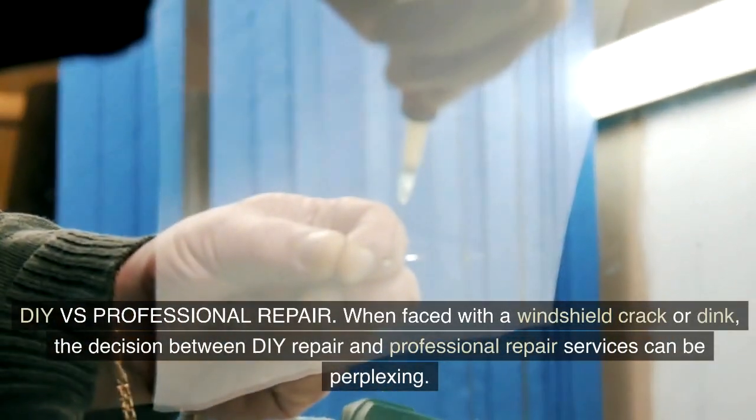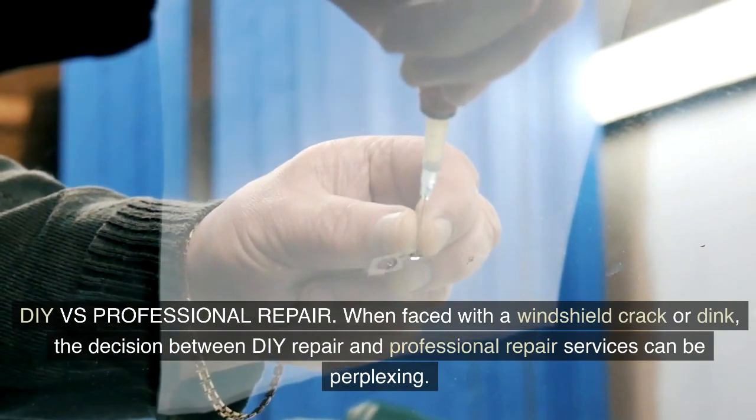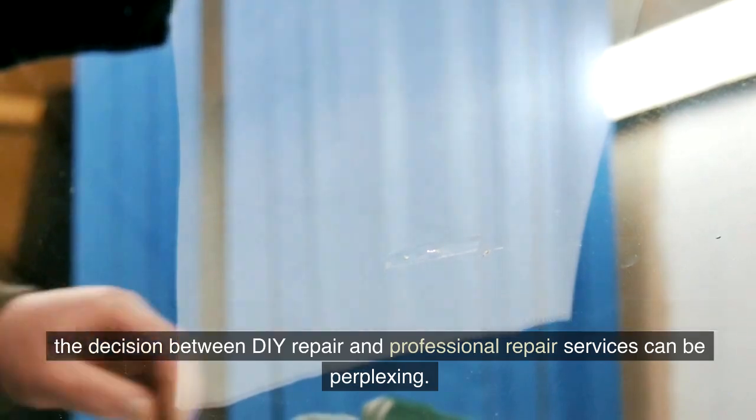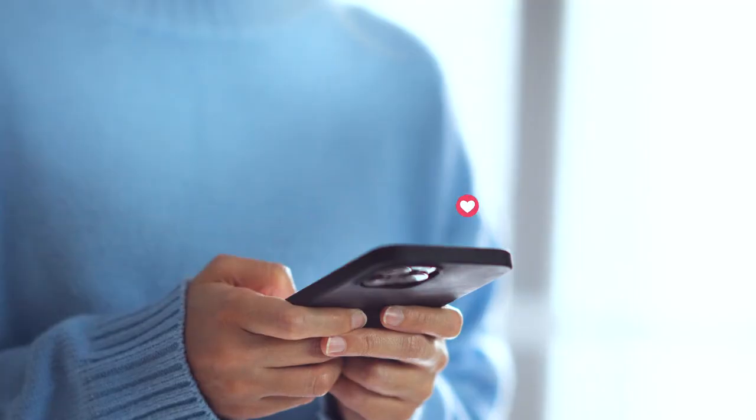DIY versus professional repair. When faced with a windshield crack or dink, the decision between DIY repair and professional repair services can be perplexing.